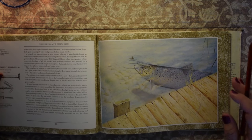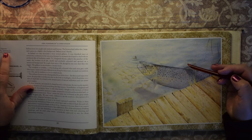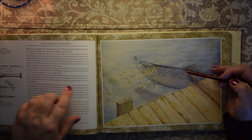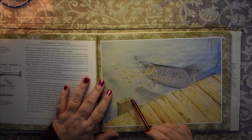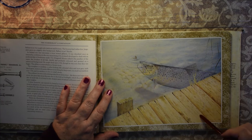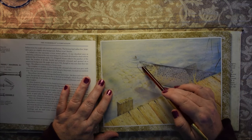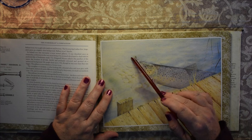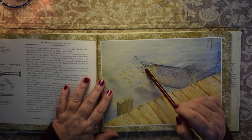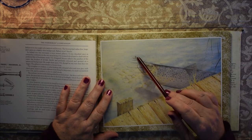On this page, we have a beautiful painting by Robin Armstrong, a difficult cast in detail from 1989. A dock, boards, and coming out from under it is this large, guessing salmon or trout. And on the top of the water sits a fly. And it's like, yeah, that might look yummy, but my goodness, that's an awfully big fish for such a small fly.